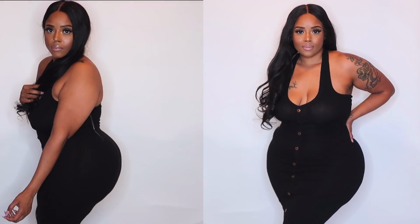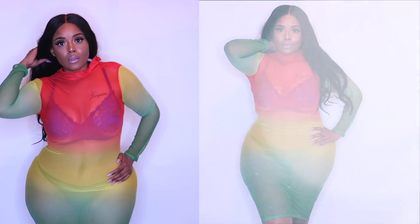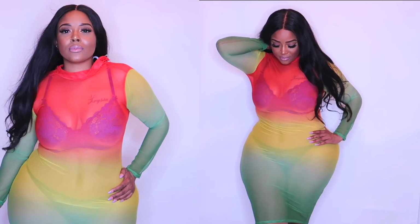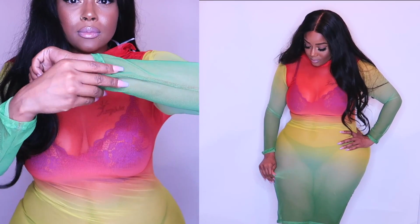But this dress is a little on the thinner side, so that's why I'm showing you here. You can kind of see through it, so make sure you wear your black undergarments. But long story short, it feels so amazing on, and I love that it's a midi dress. So you know, you can kind of dress it up a little if you want to wear heels or something.